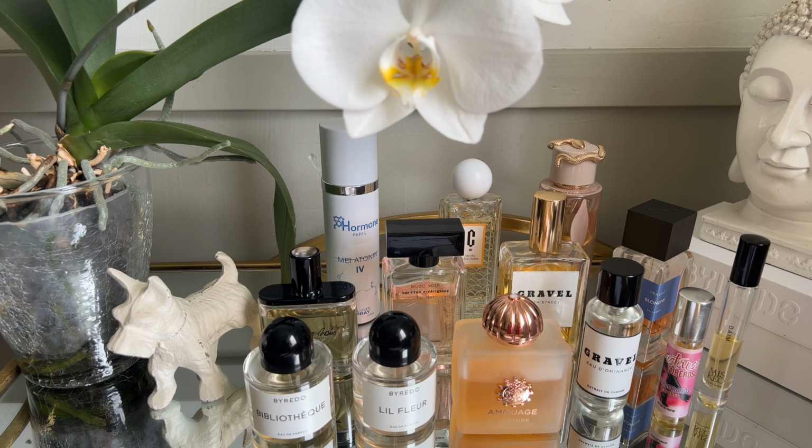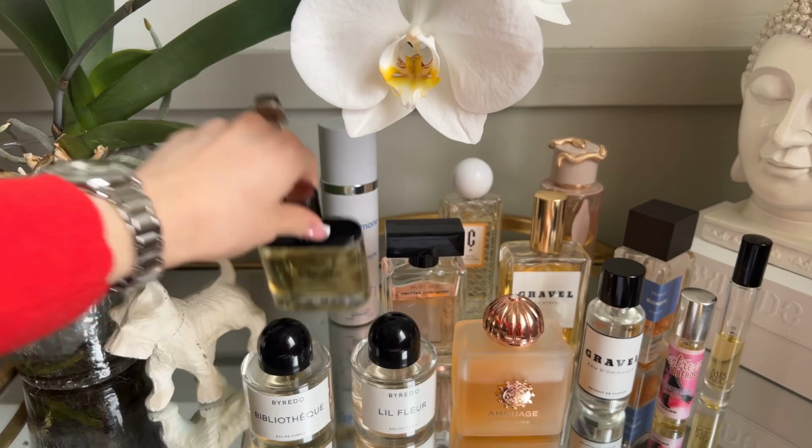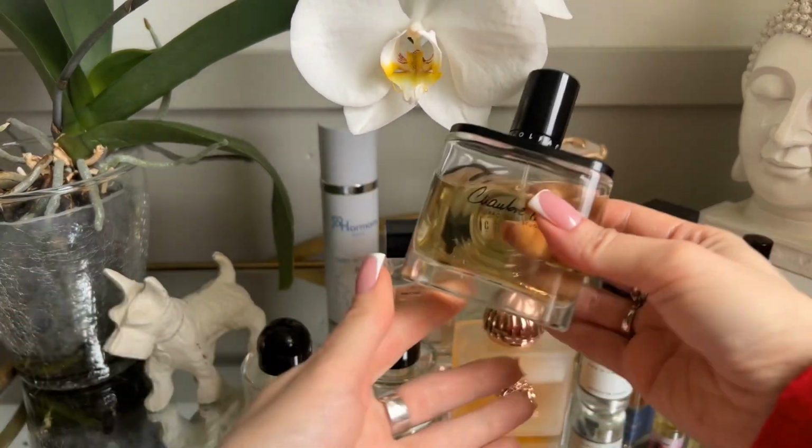I have so many leather scents, and I think that we can still nail them in the spring. So I have prepared a selection of leather fragrances for this season. And with no particular order, let's start with Chambre Noire.